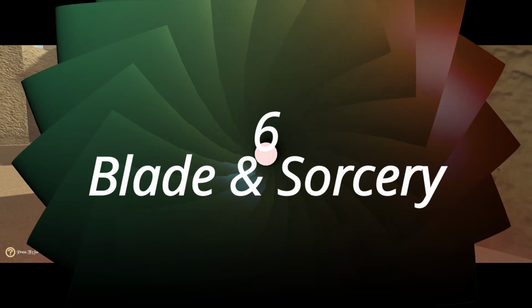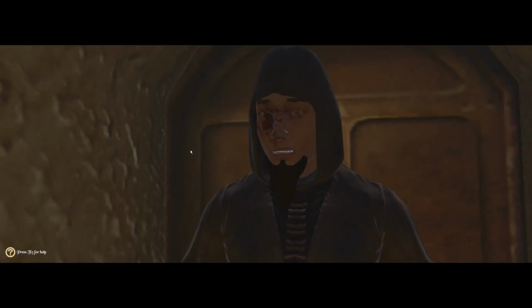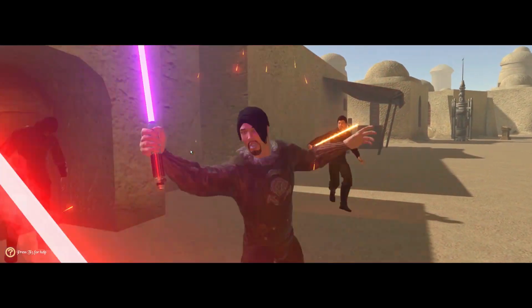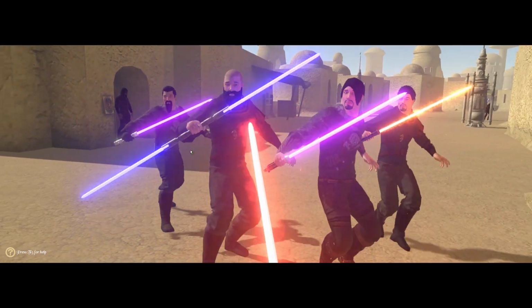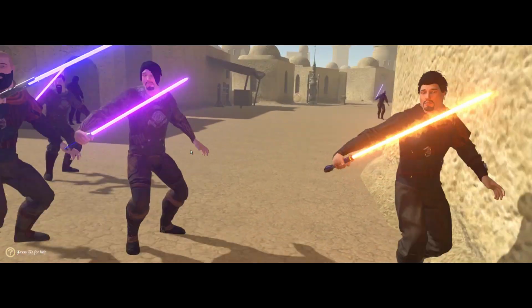Number 6. Blade and Sorcery. If you haven't tried Blade and Sorcery yet, then you are seriously missing out. This is a game that should be in everyone's library. Firstly, let's get this out of the way. There is no story mode or multiplayer in Blade and Sorcery. The whole game is a sandbox. However, don't let this put you off.